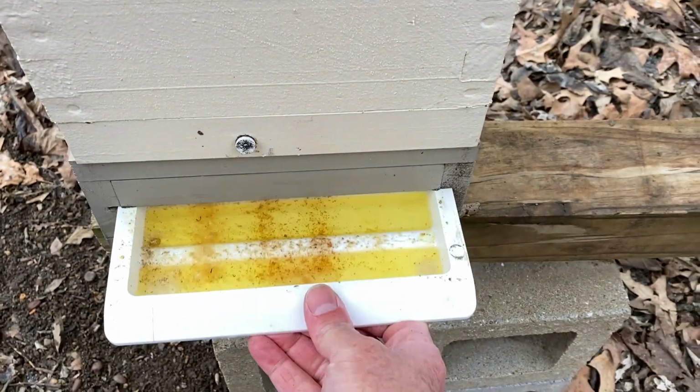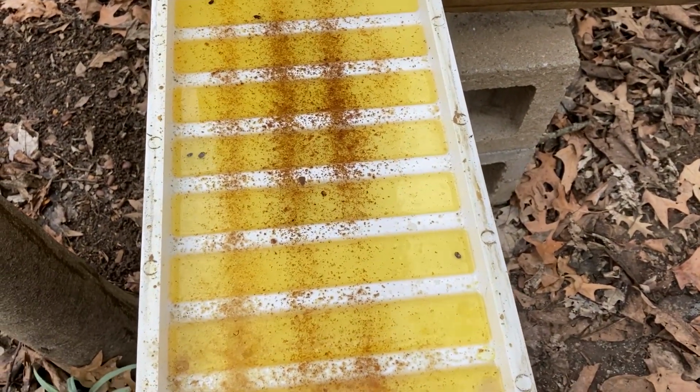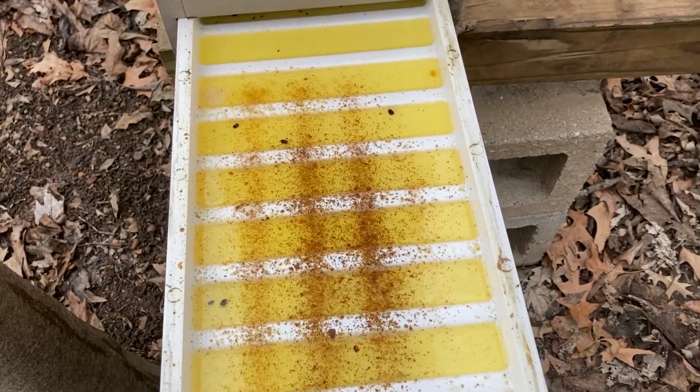This is that N17 again. Just checking the bottom board here. Still a good amount of activity. They're kind of hanging out in the middle. Small hive beetles look like they're dying off.